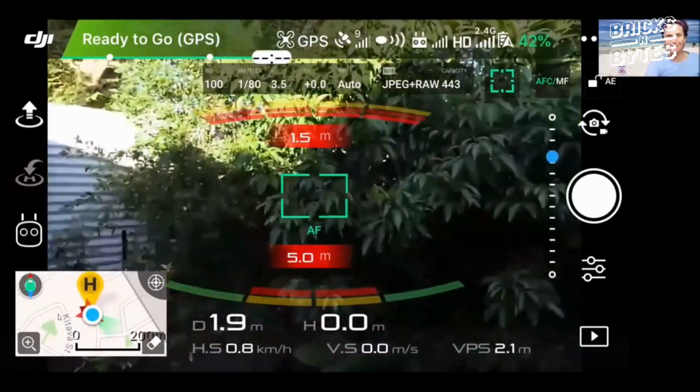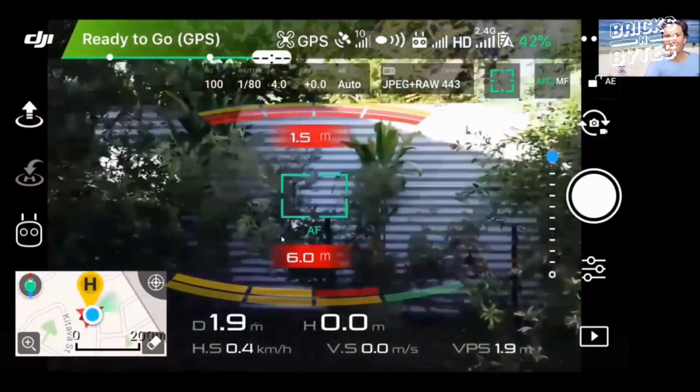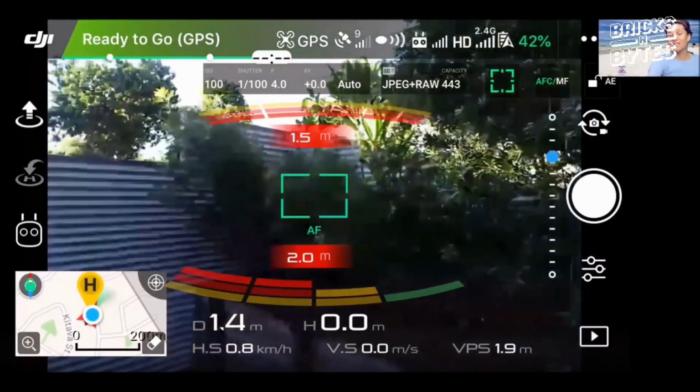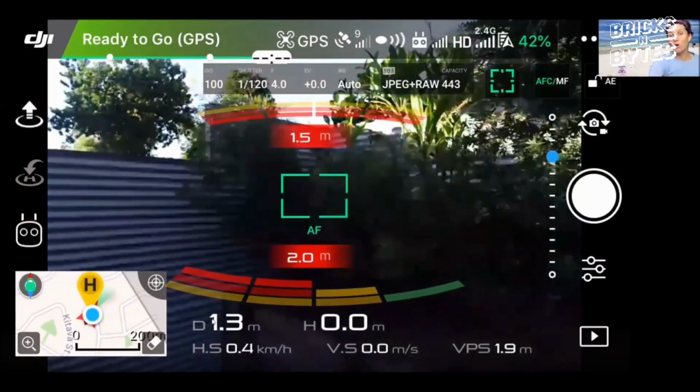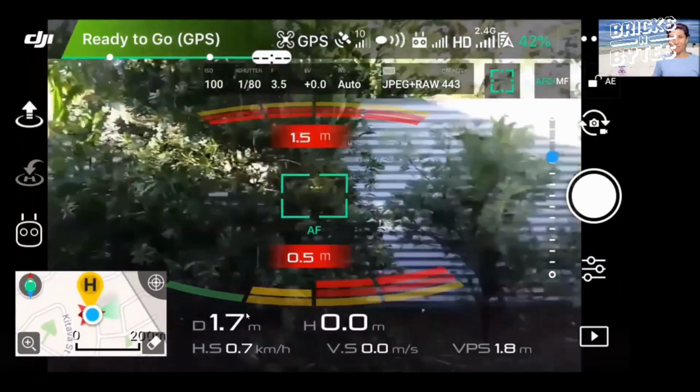We can see our map down the bottom here, which is my backyard. We've got all sorts of other information, so it knows how high it is, the altitude that it's flying at, its distance away from its home point, and how fast it's moving.